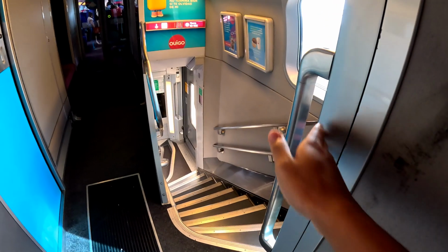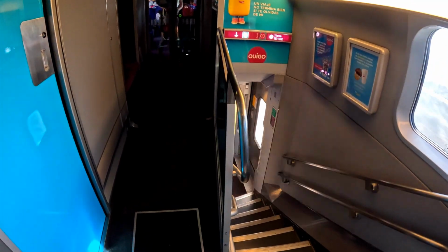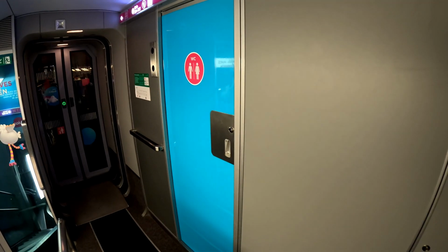While the train is moving, you can hold on to the railings if you need support. You can't really see it, but there is a small couch nearby where people can sit if they are waiting for their turn to use the restroom.